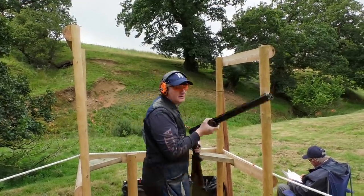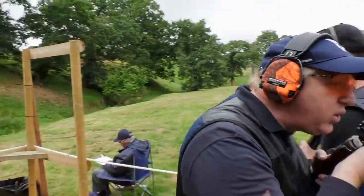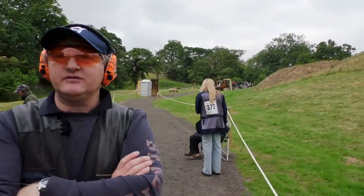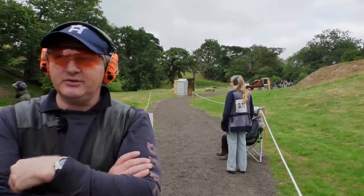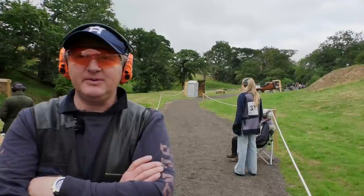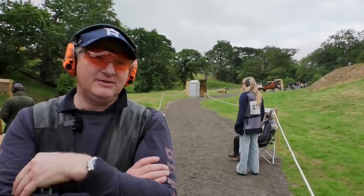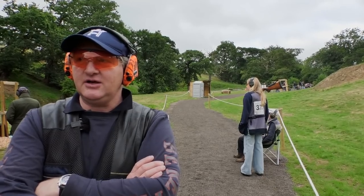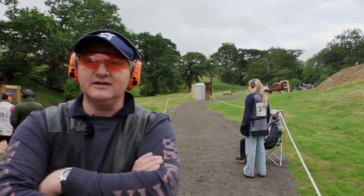Thanks, Charlie. Beautiful. So I've just shot stand five. Left to right on the port, right to left. Low orange ones along the bank. Again, not really hard, but they were quite fast. And it was just angles there, getting your gun position correct, and hopefully having your timing in. So I cleared that, so that was straight eight, so that was good. Glad I'm off it.